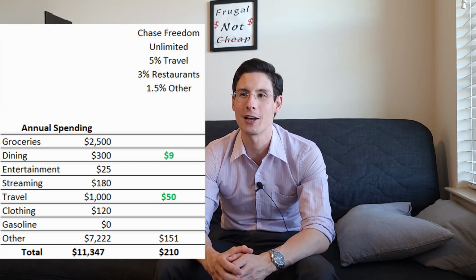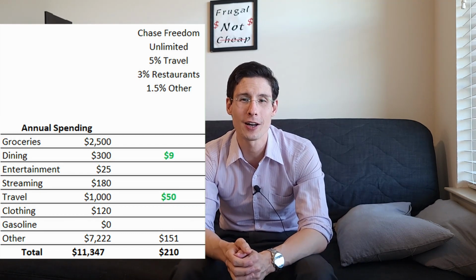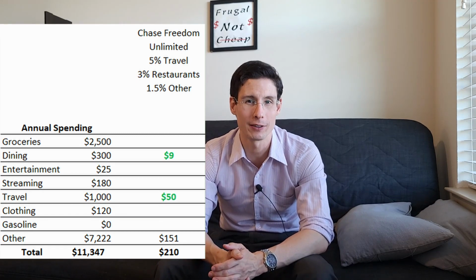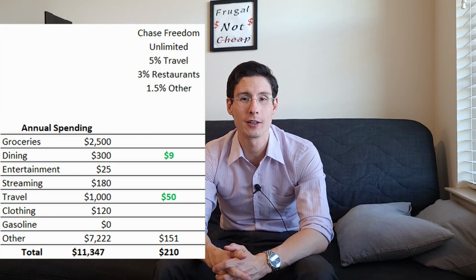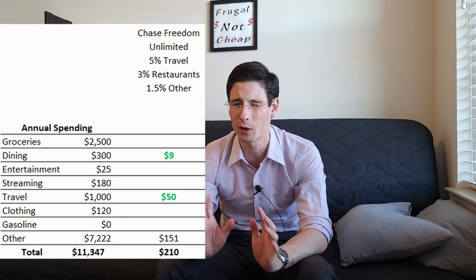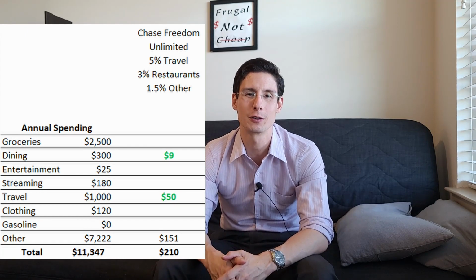I got it at a time when it was just good for the 1.5% on everything else. Using this card, I would get $9 back on dining, and I'd get $50 back on my travel expenses. On everything else, I would earn $151. And so we are giving the Citi Double Cash a run for its money, but we're not quite meeting it. We're at $210 versus that $227.